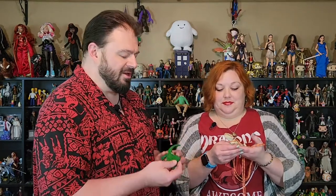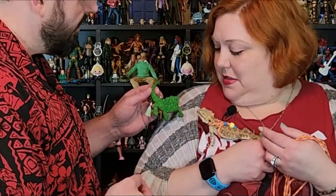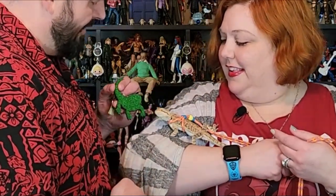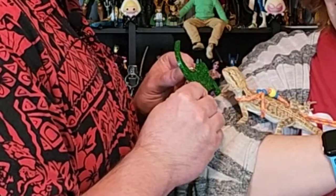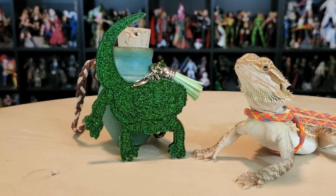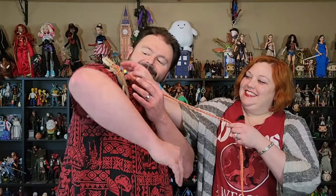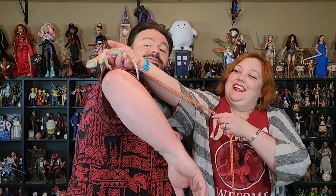Yes. Well, since your hands are full, starting small, we have a lovely little keychain here. Hey, kind of looks like you. What do you think? There, he approves. So that's pretty cute. Show your bearded dragon love wherever you go. And wherever he goes. That's why you gotta put a leash on him.